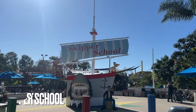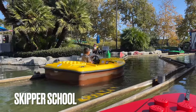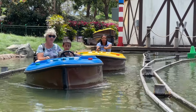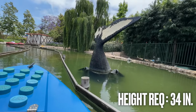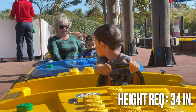why. Quite possibly the most popular ride in this area of the park is Skipper School. You might think it's not that exciting to look at, but it is quite fun because you can control and drive the boat completely free of a track. There are barriers, of course, that keep you moving in the right direction, but that doesn't mean that you can't get turned sideways if you're not careful, and a model citizen might need to come and rescue you. This ride has a height requirement of 34 inches.